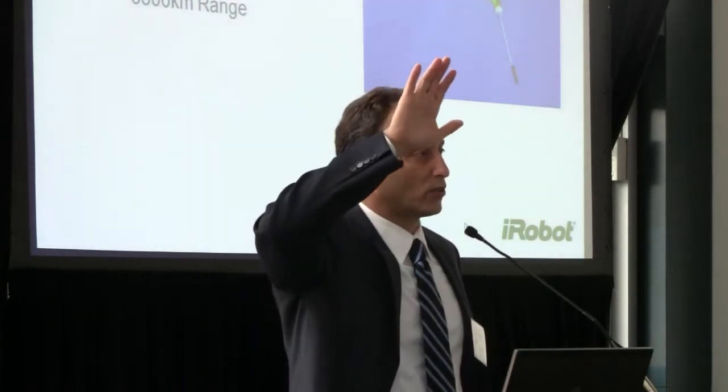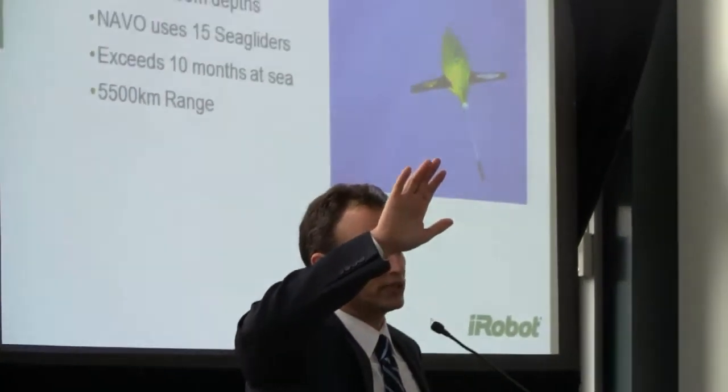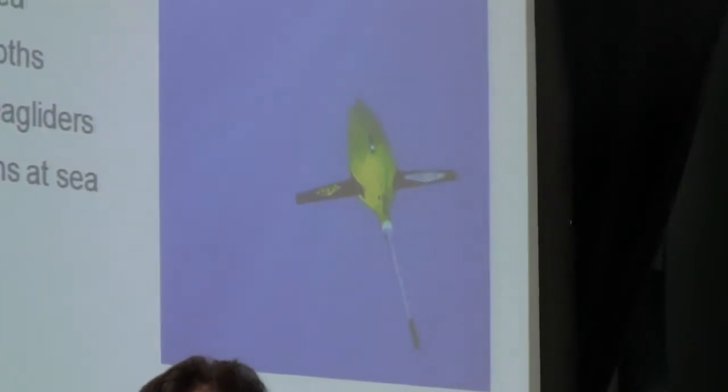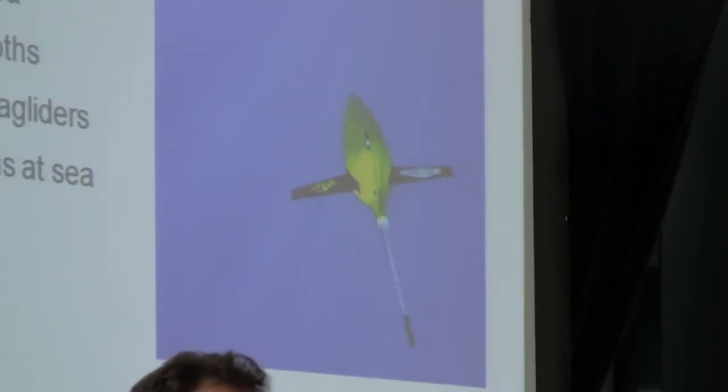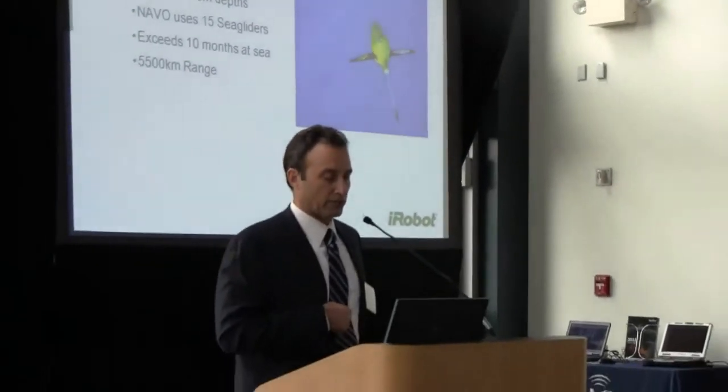The Seaglider, to give you some background, how many people here have seen the Seaglider or know about the Seaglider? There's quite a few of you. So it's been out there for a while now. The seed money to develop the Seaglider came from the Office of Naval Research.